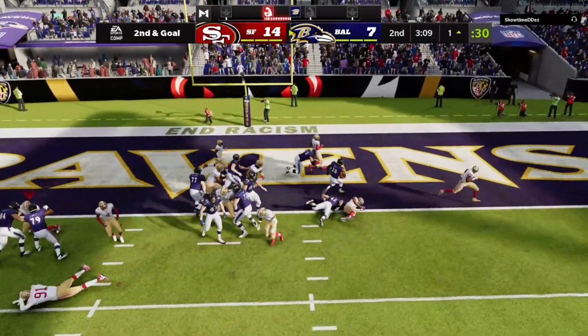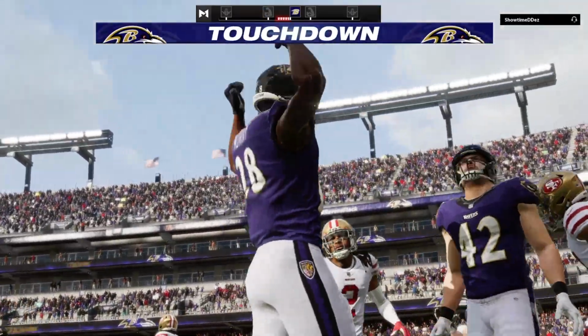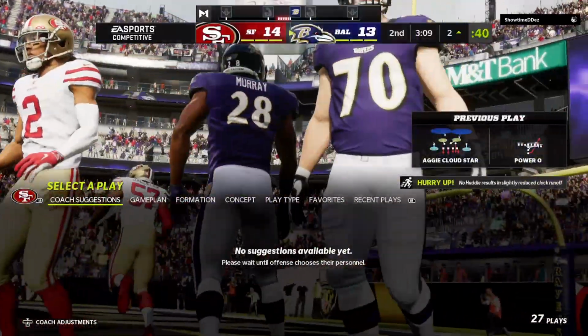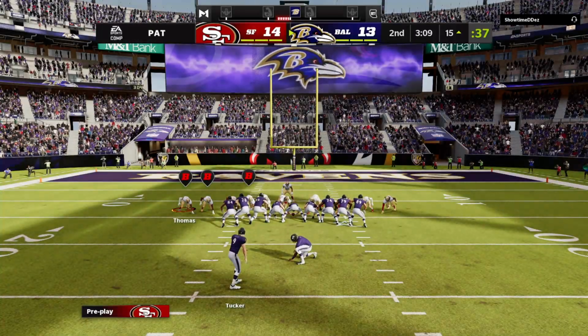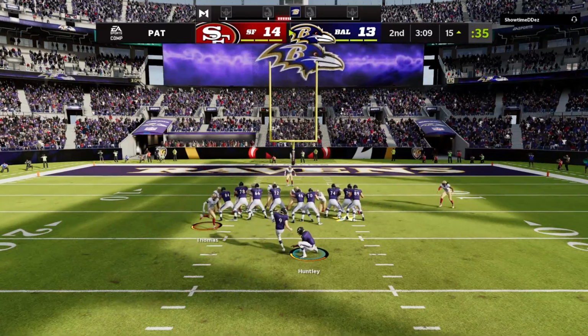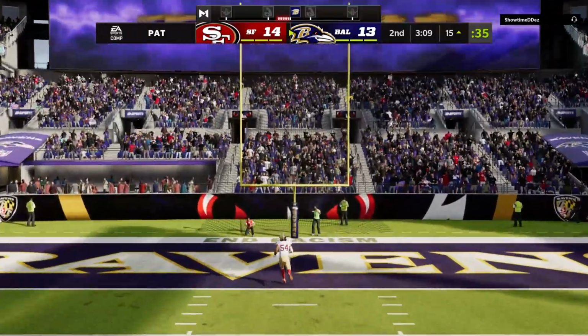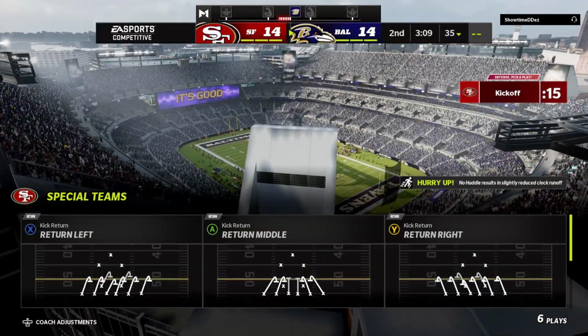Murray. And he is into the end zone for a Baltimore touchdown. Latavius Murray punching it in from a yard away. And the Ravens are an extra point away from tying the football game. Tucker able to connect on the extra point. And we are tied here in the 2nd quarter.